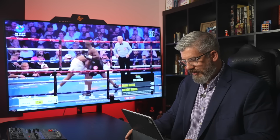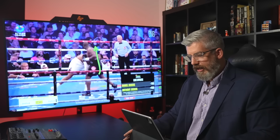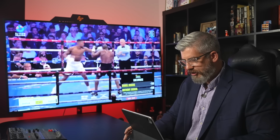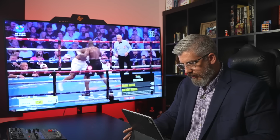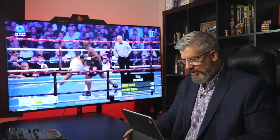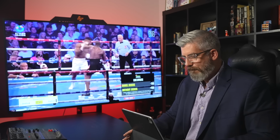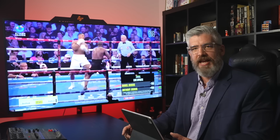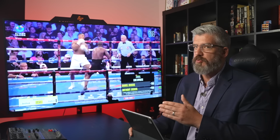But look at Dubois. Dubois sees it. Look at Dubois. Whose balance is bent over? Whose is up top? Dubois throws a heavy shot, but is still kind of upright. So Joshua, off balance, just stands up. Look at this. Boom! Dude, you cannot do that. You cannot do that. He's going to want this one back.